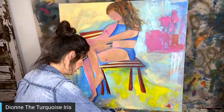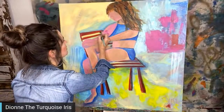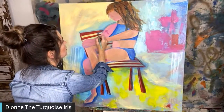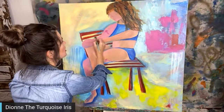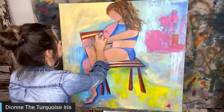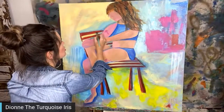I definitely need the chair to just be a little bit more interesting. I needed to create some shadows along here because I'm feeling like the sun is over here. And so there should not be a lot of sun on this chair.